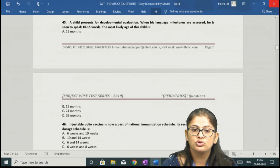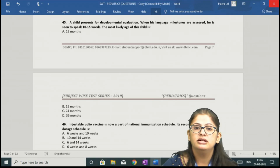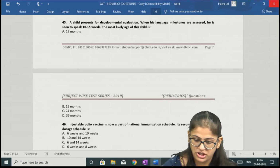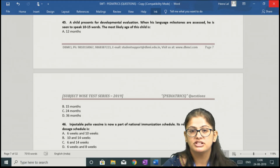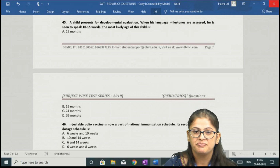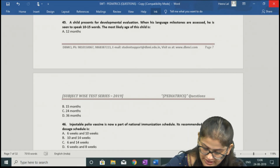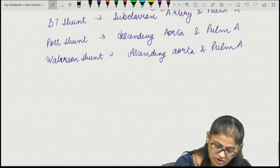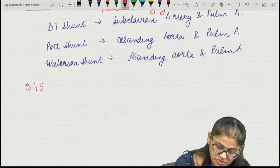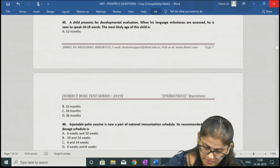So next we come on to question number 45, and question number 45 is, a child presents with developmental evaluation. When his language milestones are assessed, he is seen to speak 10 to 15 words. The most likely age of the child is, and the correct option is 15 months. That is option number B.